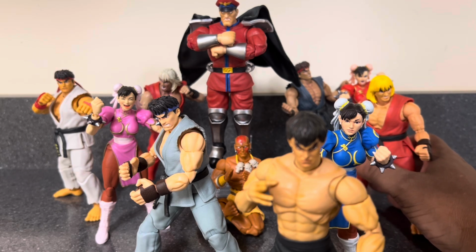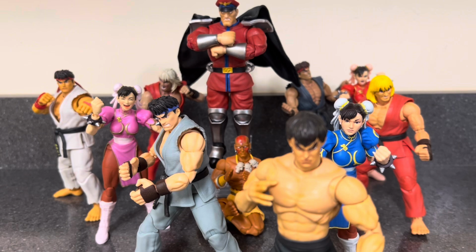five. Ken doesn't want to behave. And I had these guys sitting in my car, so they might have got a little gummy, which is kind of my fault. So we got Fei Long here.